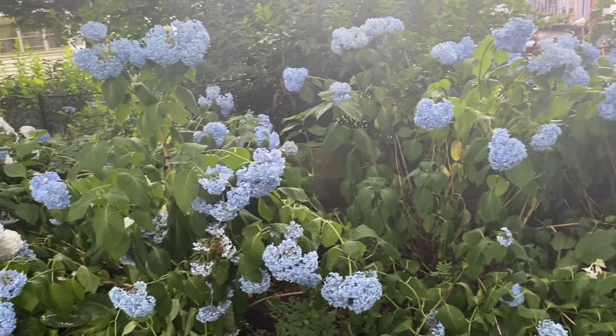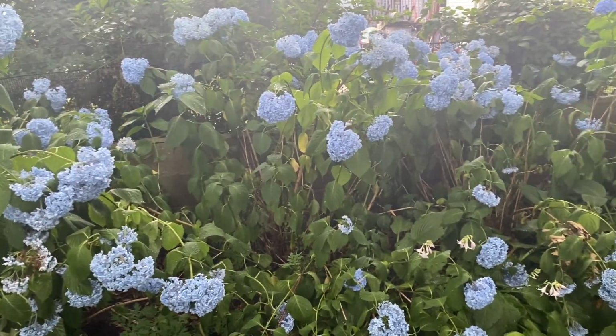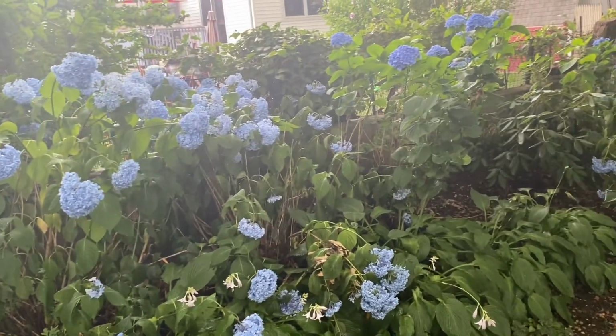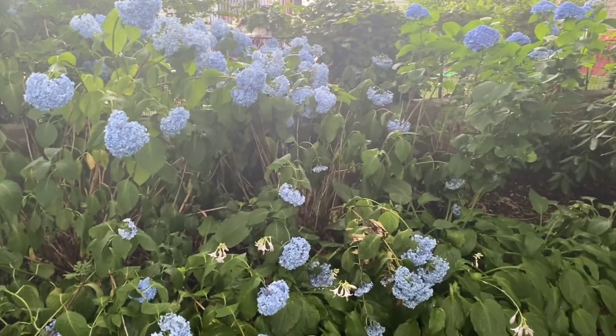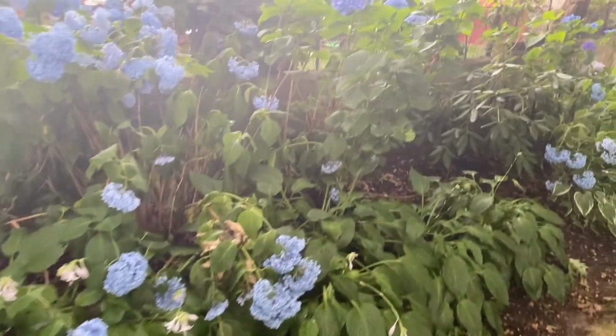So with this rain, I'm underneath the oak trees right now, and it's just barely sprinkling back here, even though it's raining fairly heavy. So I'm glad that I did come and give them some water, that I watered the garden.